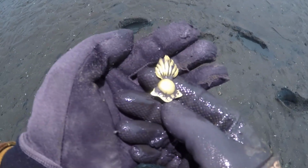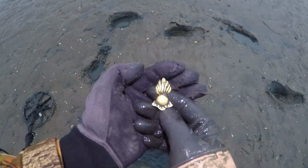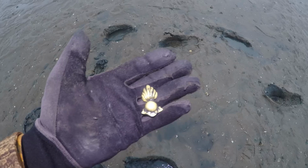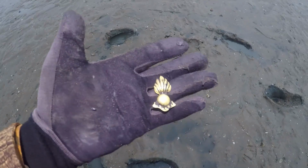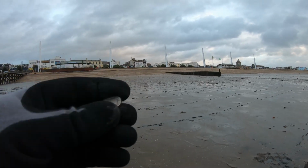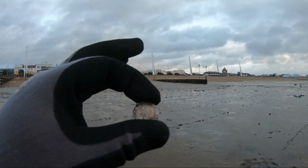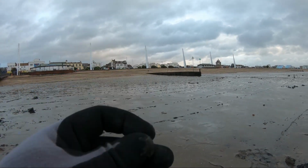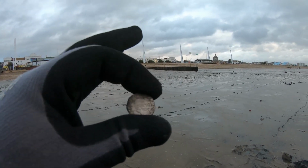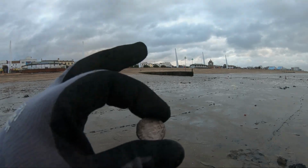It's got something written underneath, I can't see it, can't work out what that says, but yeah, that's really nice, I like that. Worth going back for. Next coin in the scoop, another 20 pence piece. Yeah, nice shiny new one. Very close to the surface, that one. But it's another 20p nonetheless.